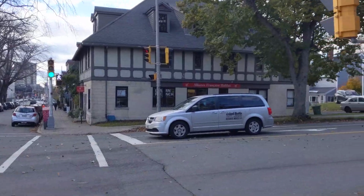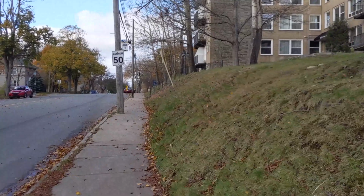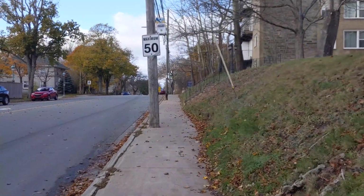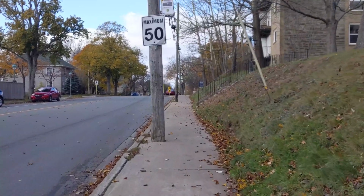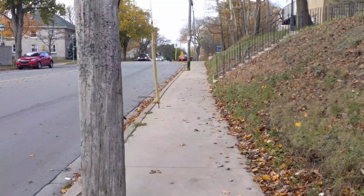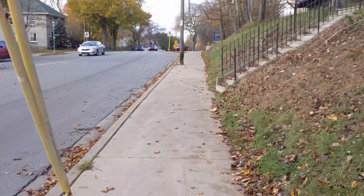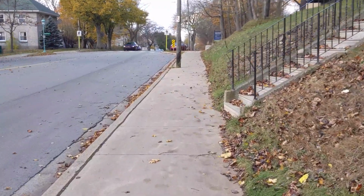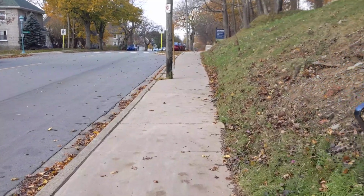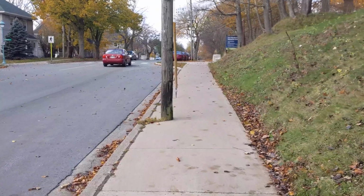All right, we're going to go north on Needham for a little bit. Back into the wind, I'm afraid, but I'll try to protect the microphone. This is way out on the north, way north tip of Needham. Far from the business area.